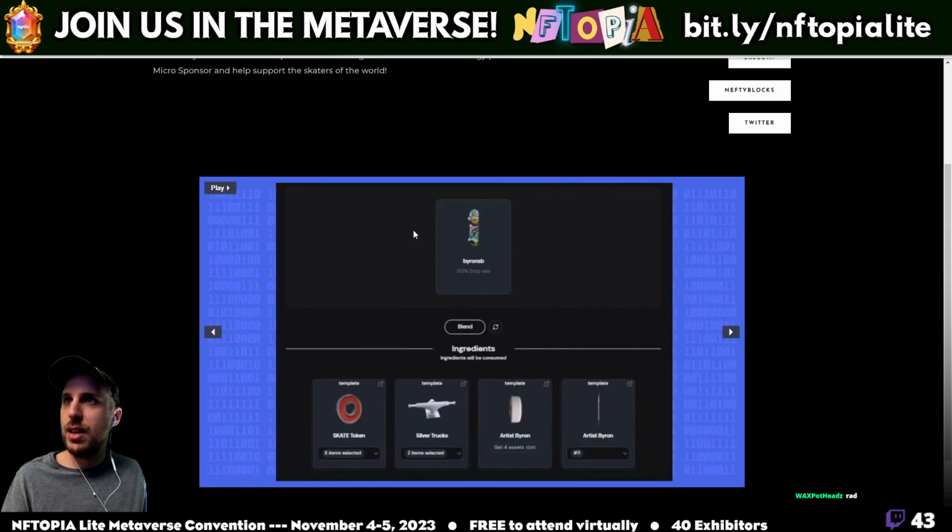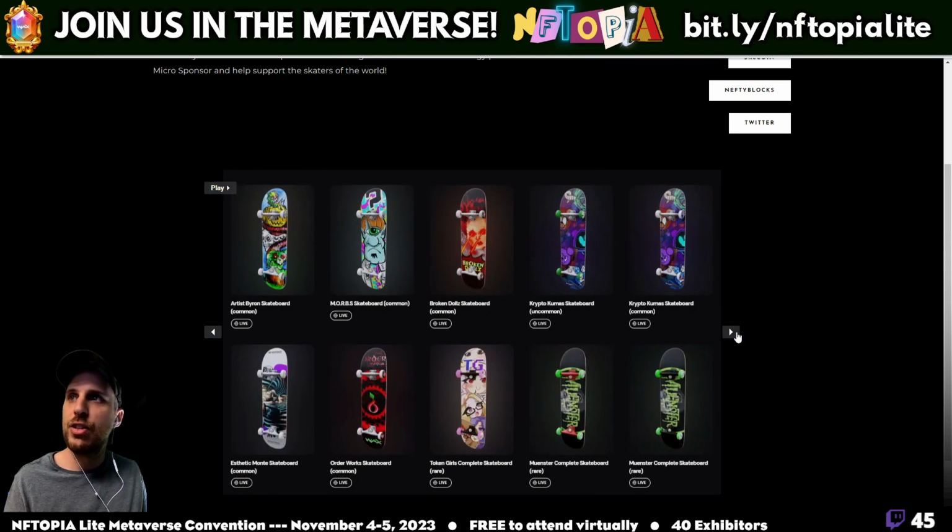Metazine issues. Here, these are the regular skateboards, and the way you drop, they're collab boards like our NFTopia one. But usually he's dropping parts of the board. You got the wheels, a truck which is holding the wheels, and the actual board itself. And you have to buy those different parts and then blend them into the whole thing, the actual board. But we decided just to drop a board here, just make it simpler. But you see here, these are cool. We got an artist, Byron, the Morbs, Broken Dolls, Crypto Kumas, Monte, Orderworks, Token Girls, Monster Vision, all these sweet looking boards here.